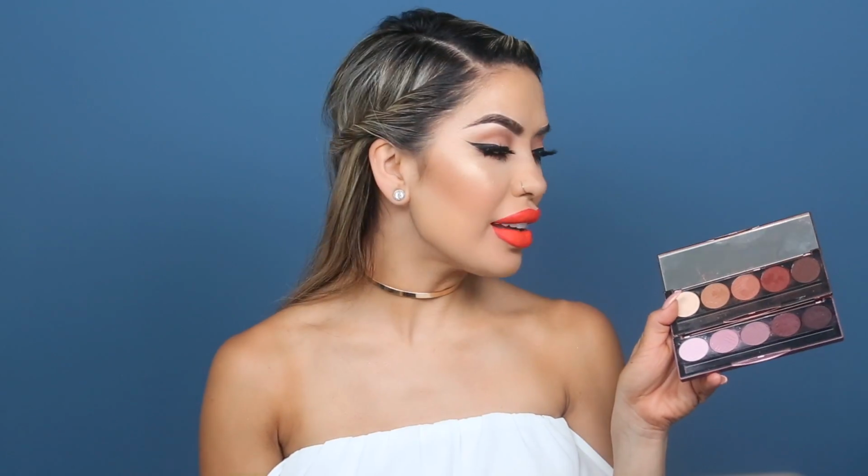I've been really loving these. They have so much color payoff. They're so creamy, blendable. They're really easy to work with, and that's what I like. And I feel like for me, I always need those staple eyeshadow colors that I can take with me everywhere. And then from there, I can incorporate some shimmer or other colors in between.